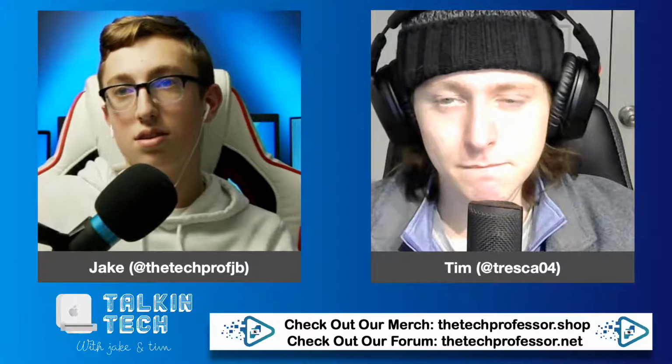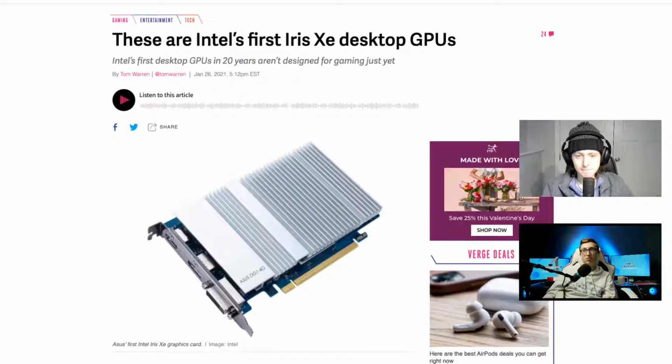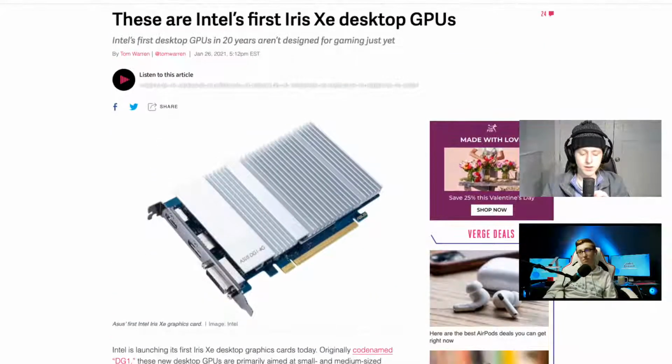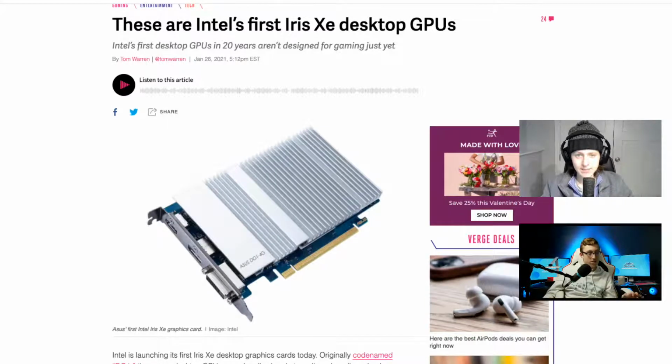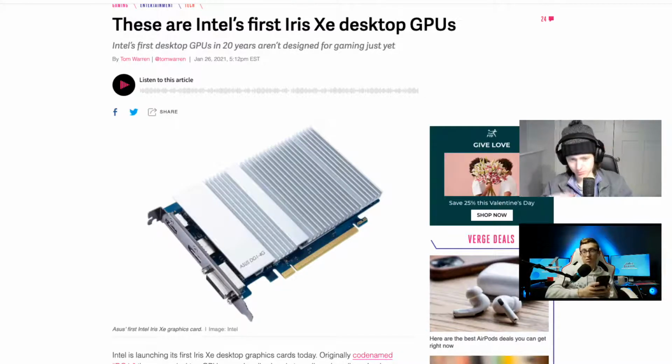So these are Intel's first Iris Xe graphics desktop GPUs. I find that very interesting. They're really bad, but I find it really interesting. Well, it's basically just their integrated graphics chip on a discrete GPU. Yeah, I'm not really sure why anyone would buy that. The only thing I can think of is if you want a Xeon for a server thing, but you just need a display output. That's true.